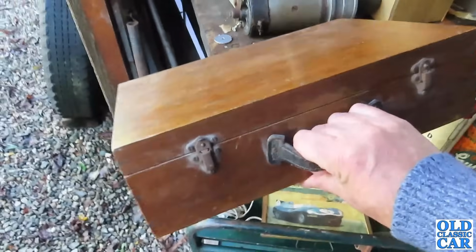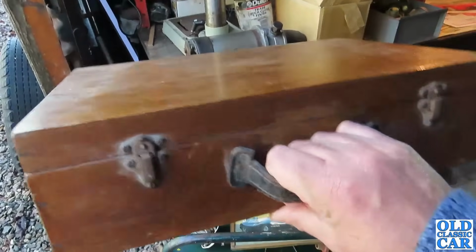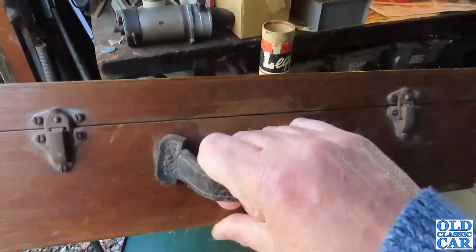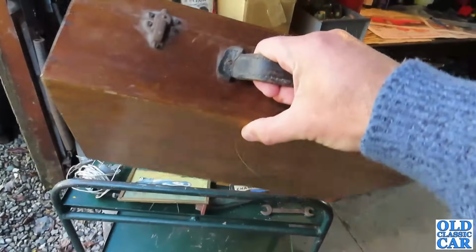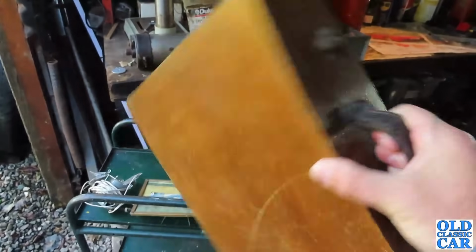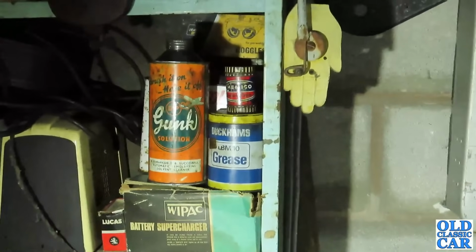So yeah, whenever I see these, I always grab them, because I know at some point I will end up using it. They're quite handy for putting in things like electrical test meters, multimeters, that kind of thing, just to protect them a little bit and not get too bashed around. So, yeah, I think that's probably £2 very well spent. I think the gunk tin can live there for now.